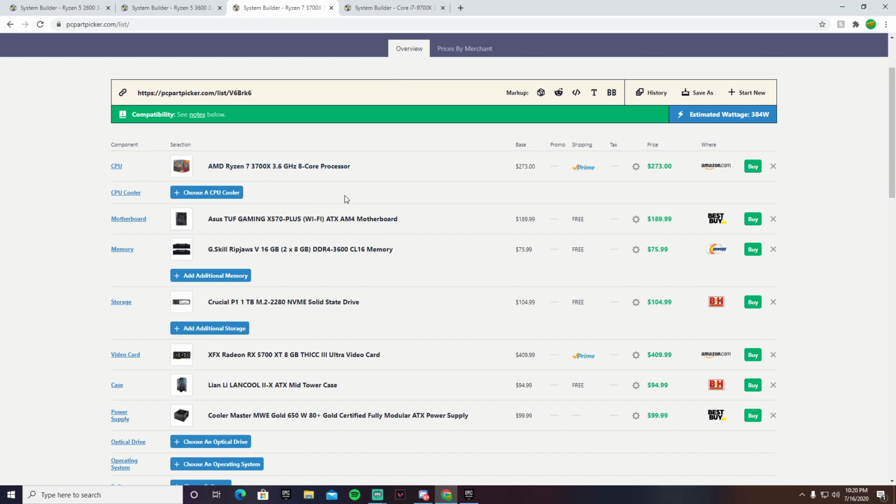If you do want to go into streaming, amazing. It can handle streaming easily. 8 cores, 3.6 gigahertz. Just an amazing processor. Also comes with the cooler to save money.